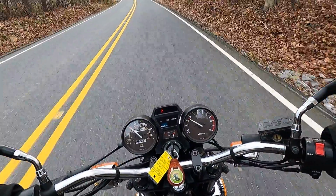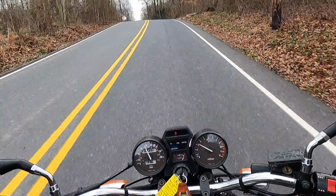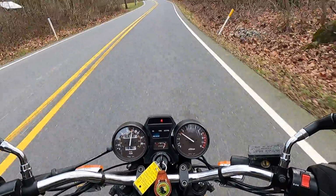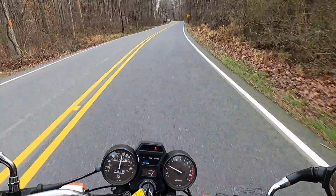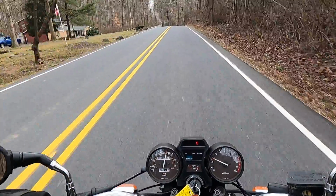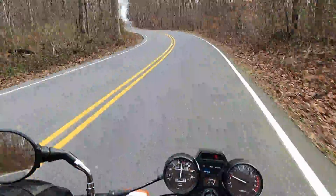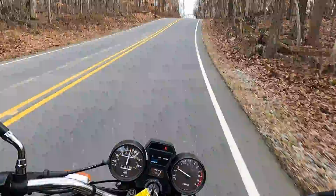There the cold is. I'm going to wait just a little bit longer to really get into it. So again, this bike actually handles really well in the twisties. This is one of my favorite little sections right near the house. Handling on this is very confidence inspiring.